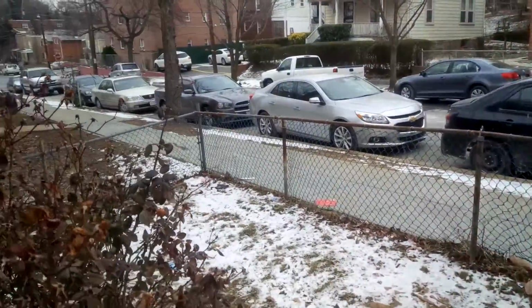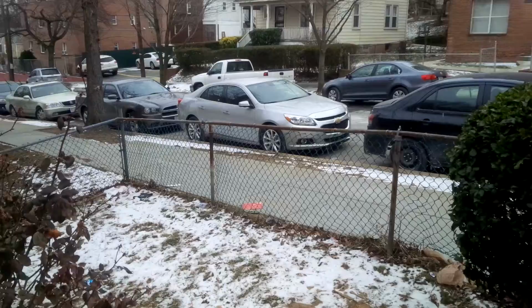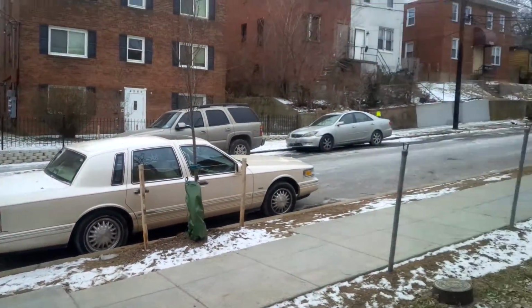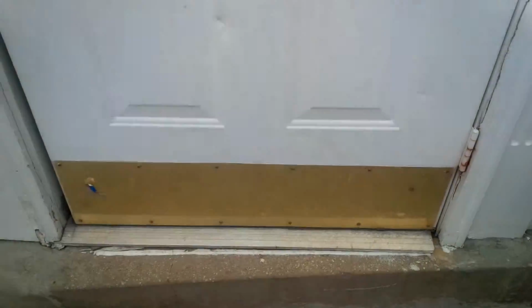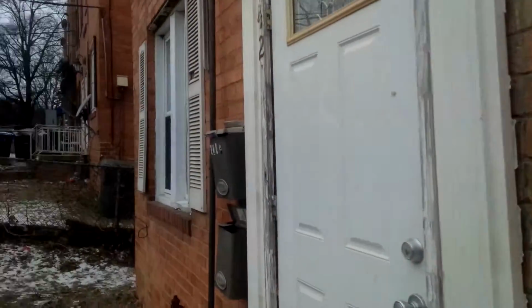Okay, here we are at 4250 Edson Place, Northeast, in the neighborhood that is known as Deanwood. As you can see, it's a lot of multi-units on this row as well. Your unit is actually right here. It's a multi-unit as well. I'll explain to you when we go inside a couple things about the property.